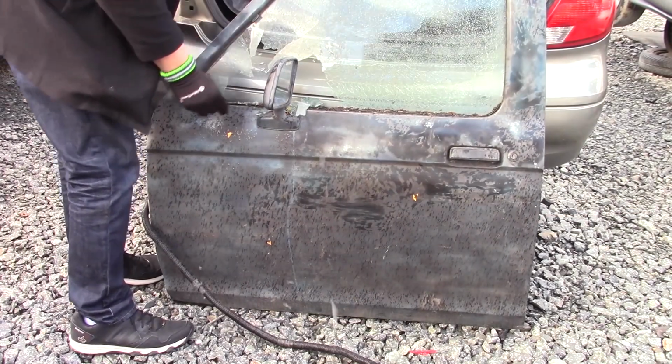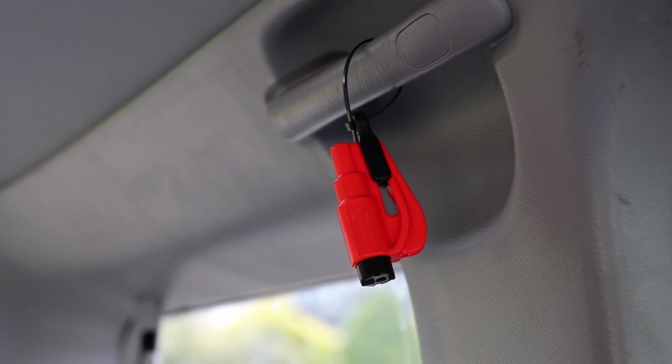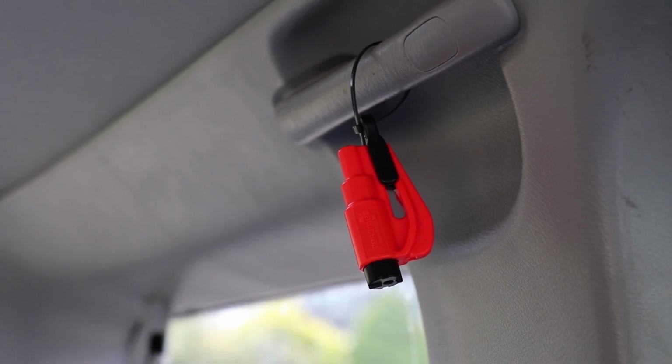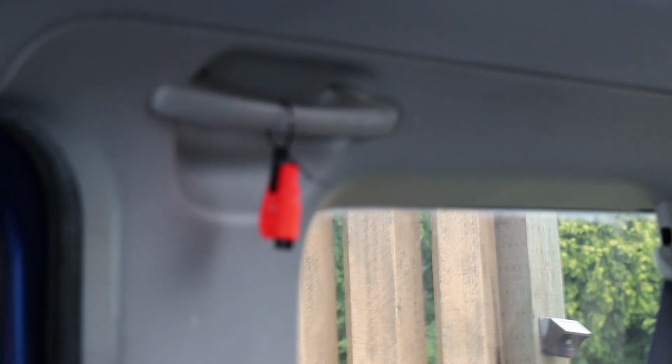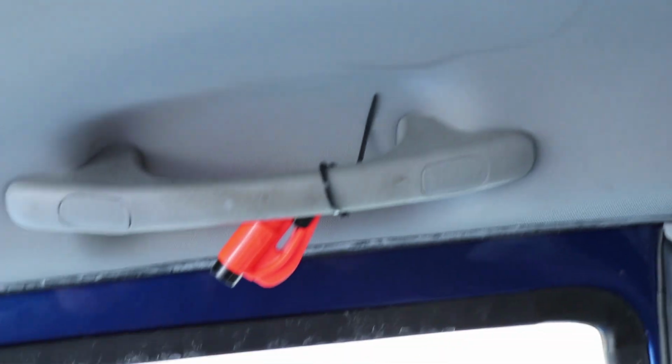A few years back, I did a product review of the Rescue Me car escape tool. In one of my earlier vehicle preps videos, I showed that I had a couple of these in the vehicle. But since then, I've changed my philosophy to make sure that I have one of these for every person that's going to be in the car. So rather than only having a couple of these in the vehicle, I have one designated for each person. So 2 in the front and 2 in the back for both the kids.